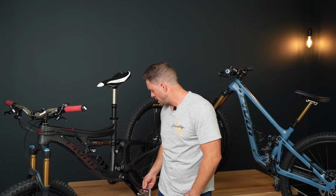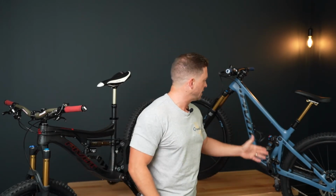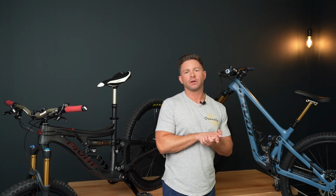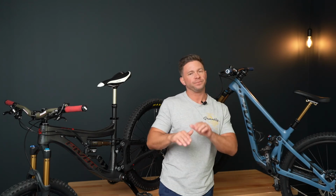So I think the pedals sum this up very well. In addition, this is the kind of bike that it's wonderfully suited to flat pedals and some sticky shoes. This bike is wonderfully suited to a pair of super rigid clipless or clip-in, whatever, shoes, because you just lock in and you go. So I hope that helps.